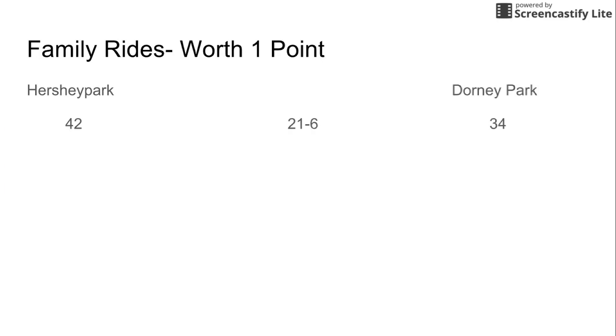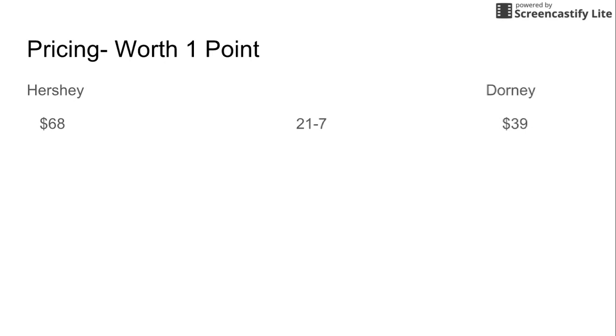Next, we have family rides, and Hershey Park has way more than Dorney Park. So that's why I'll be giving them a point. Now, as you can tell by pricing, Hershey Park is pretty expensive for an amusement park. $68. I mean, that's pretty expensive. Dorney, $39, and that's pretty cheap. So I'm going to give it to Dorney Park. This is for 1-day tickets.